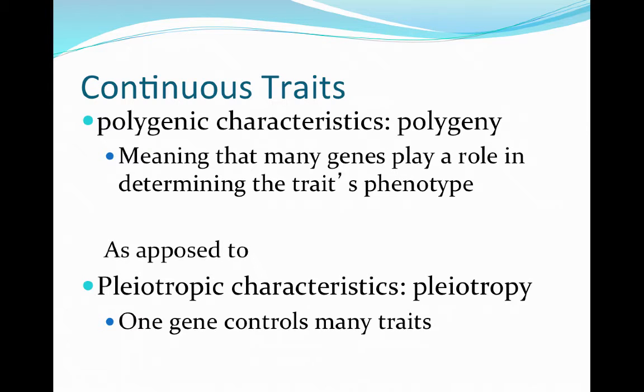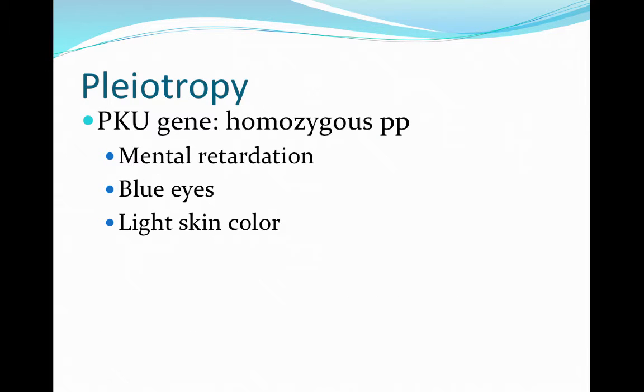So coat color in red Angus and black Angus cattle is controlled by one gene. The horn trait in cattle is controlled by one gene. A classic example of pleiotropy in human medicine is the PKU gene. We talked about this in chapter 1 a little bit. This is where an individual will have a homozygous recessive genotype of little p, and those individuals will be slightly mentally retarded, have blue eyes, and very, very light skin.